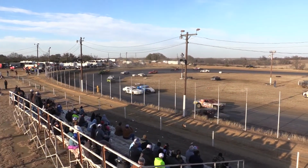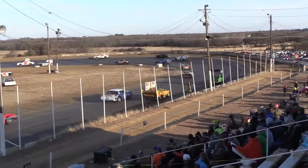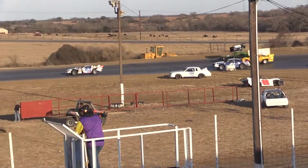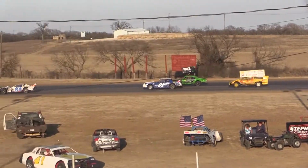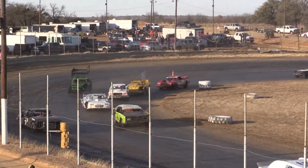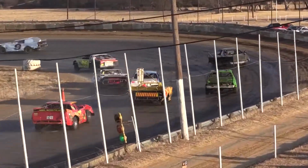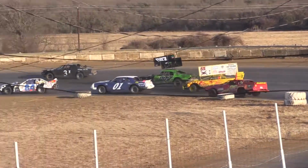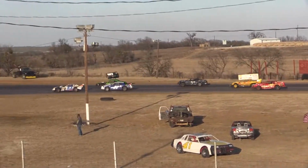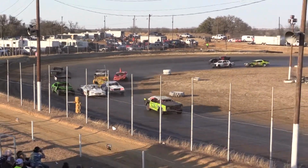Oh, 27 back across the track, just barely missed by Corey Neal and AJ Dancer. Man, he's like, you know what? I had enough. Okay, I'm kidding. Getting close, ladies and gentlemen. Getting close. Everybody getting a little bit squirrely out there, trying to keep their cars straight.